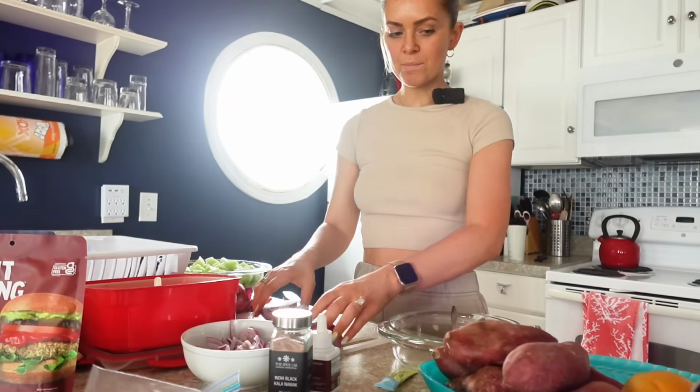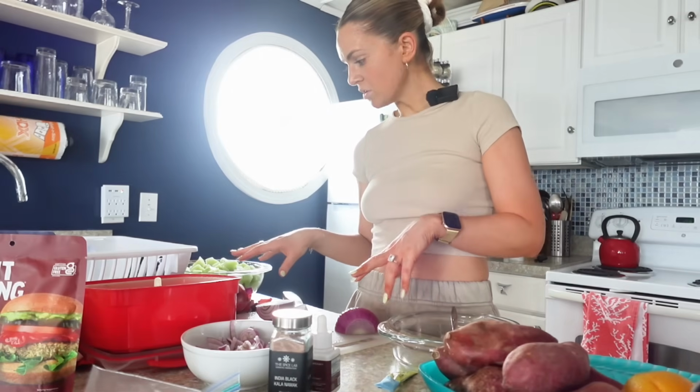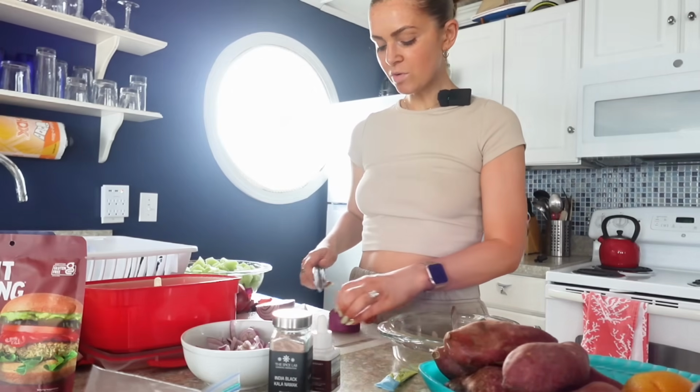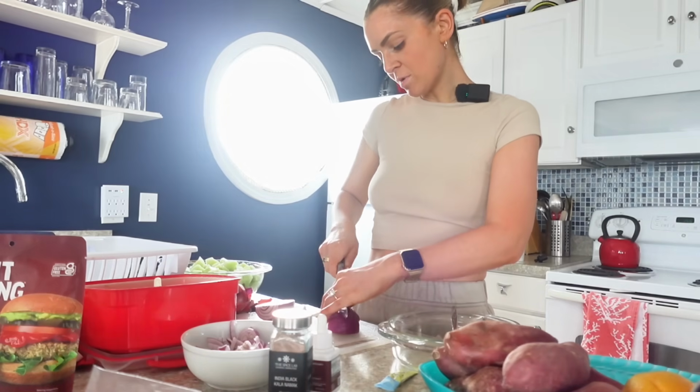So I have the melon, I have the oranges, and I'm on a roll. So I'm just gonna chop up my onions so that when I'm ready to steam them tomorrow for breakfast, maybe I'll steam some onions with some avocado toast and some fruit and tofu and whatnot. I'm just gonna chop them up now to make my life easier tomorrow.